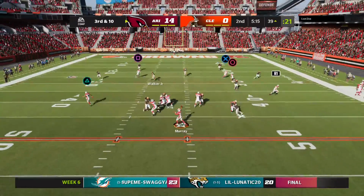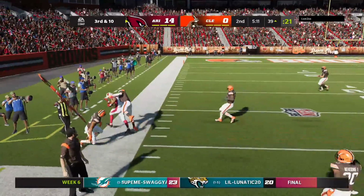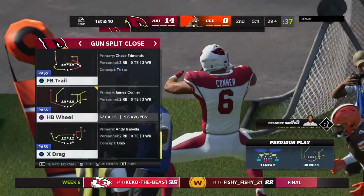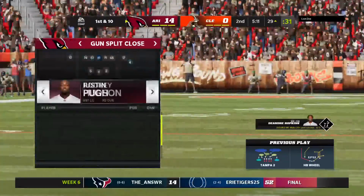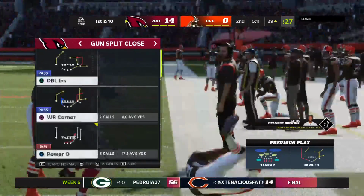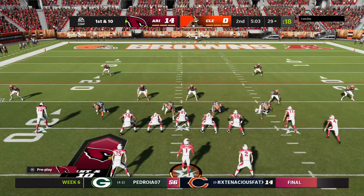Now Murray. And this will be swung out here for Conner. And he is out of bounds, but not before he's inside the 30. A gain of 10, 1st down, Arizona. Well, things are definitely going right for them here in the first half. Pick it down, any down, even 3rd down, no problem. They get a connection there and pick up a fresh set of downs, continuing to move the ball.